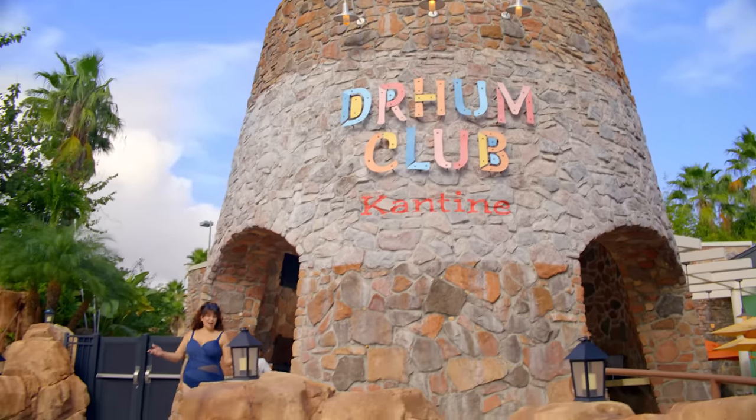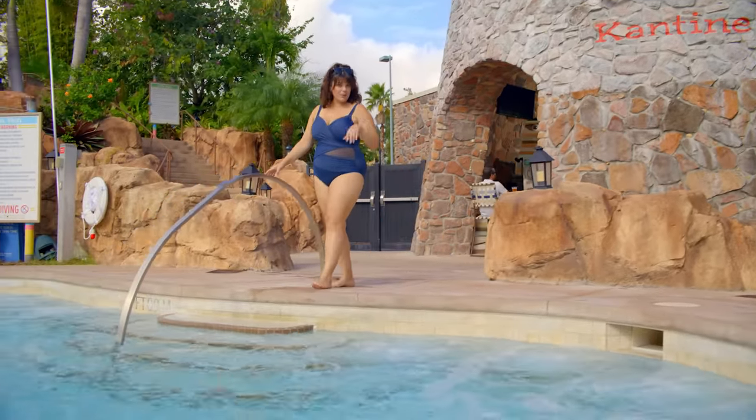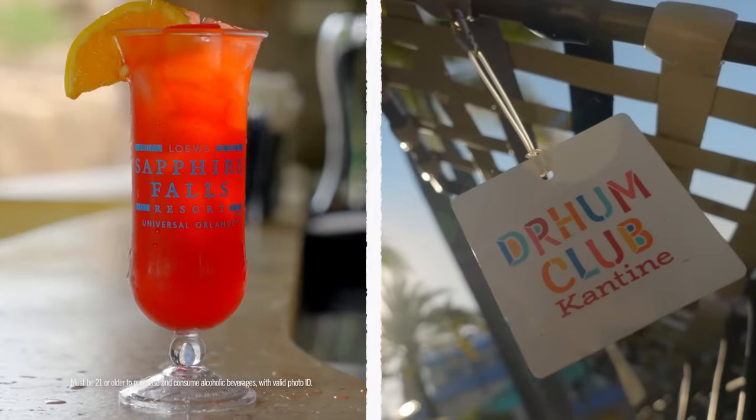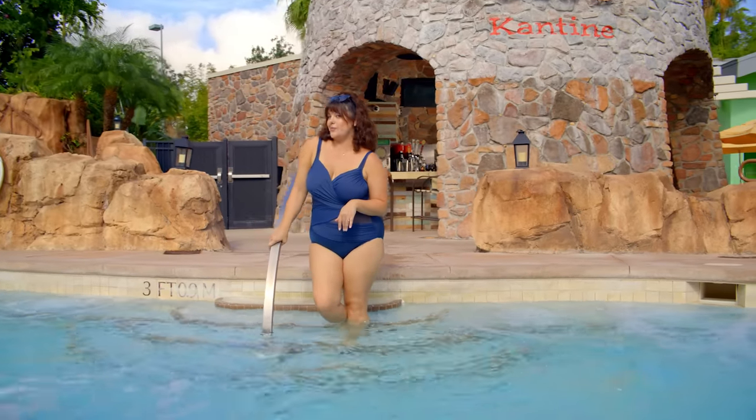But you don't need a private cabana to enjoy poolside food and drinks. Just head over to the Drum Club Canteen for tropical drinks and delicious food. Personally, I recommend the Tampico Nachos if you're feeling snacky.